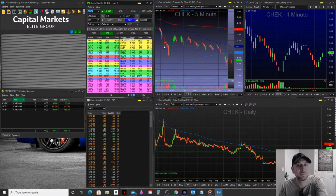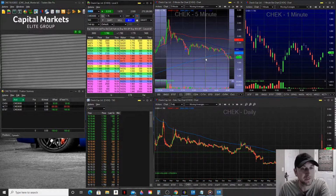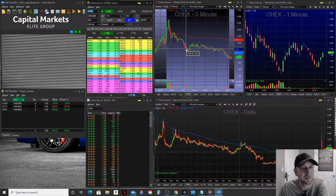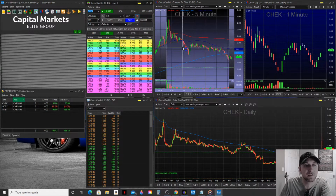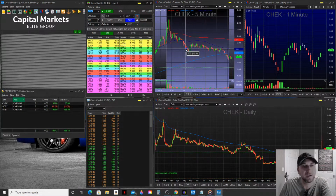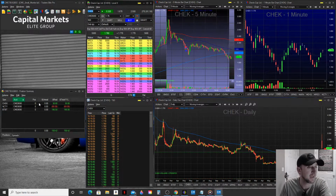CHEK. This was one that was moving. It was moving yesterday as well, but then moving today. So let's see what I did, if I can try to remember what I was doing here. Yeah, I shorted it right here as it broke down below this low here. I shorted it and then ended up covering it on this green candle because I thought I was chasing it. I thought it was going to pop back up, so I just went ahead and got out of it quick. And yeah, made 30 bucks on it.